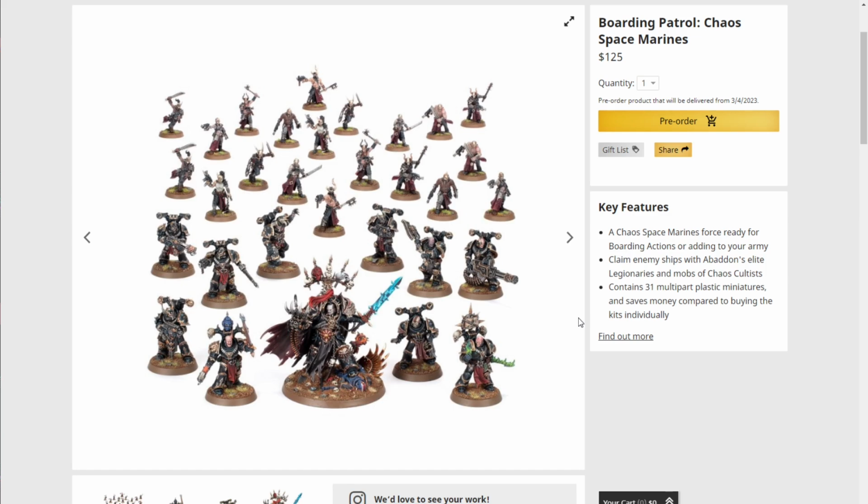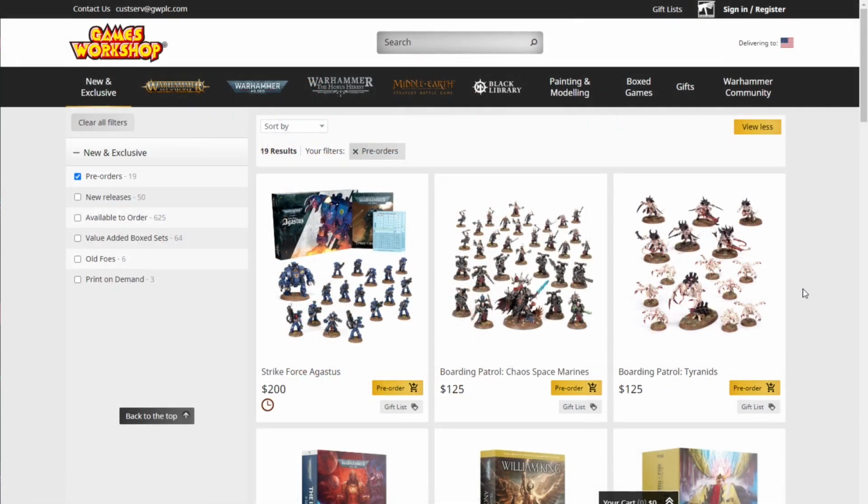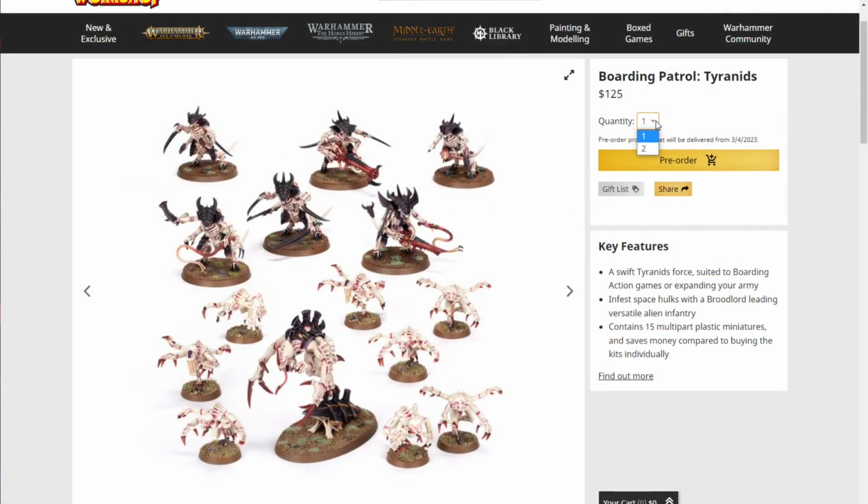I suspect this one will sell out relatively quickly, not just because it's a super cool box, but because the value inside of here is amazing. All right, and then next we have the Boarding Patrol Tyranids, $125 as well. So again, we do see the restriction at 2 per. So this is a nice box as well.